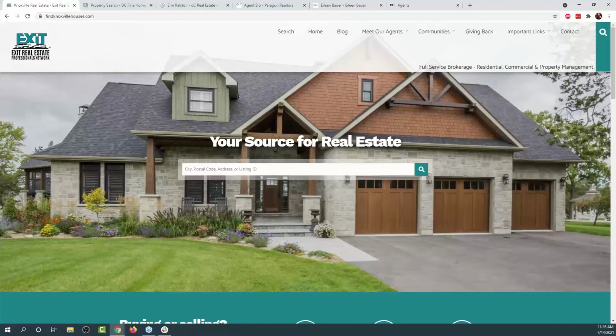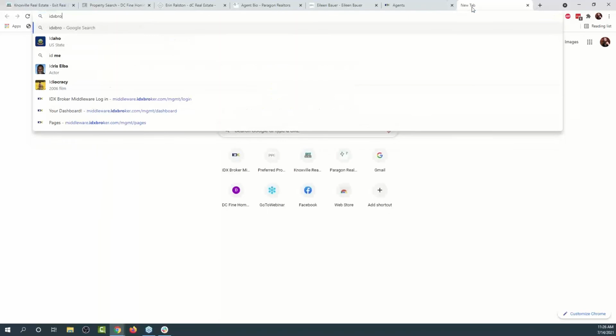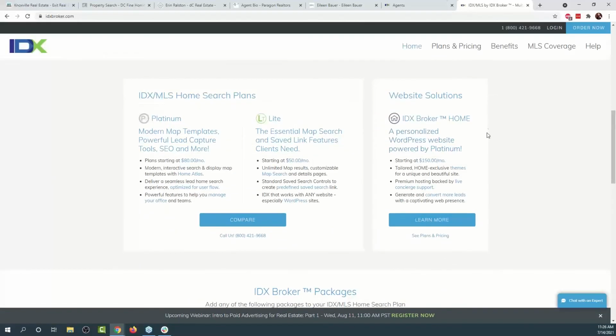So if you look, we'll just open this up here now. Let's go to idxbroker.com. We have our different plans here. So Lite and Platinum here are the IDX or the MLS home search tools. Again, those are the ones that you can add to your own website that you have outside of IDX Broker. Here we have our IDX Broker home website solution, and that's the one that we do for you.